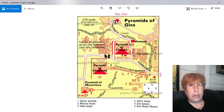I do remember them having some scattered pyramids in here. So what are these things? These are called mastabas, and they're these raised burial areas. There's just a crap ton of them now.